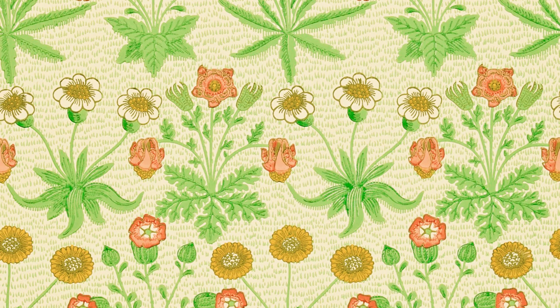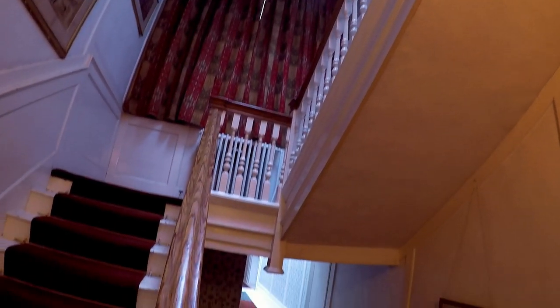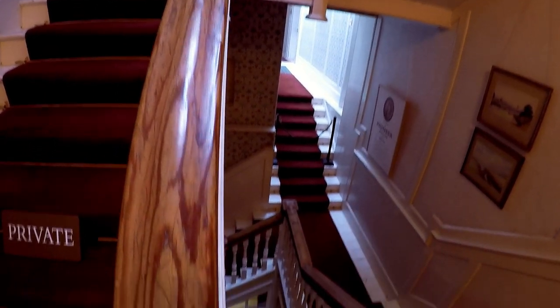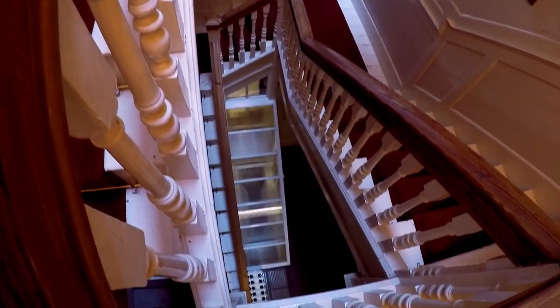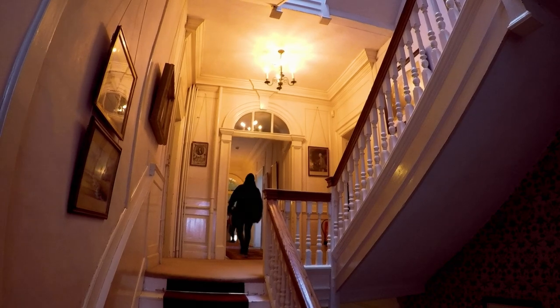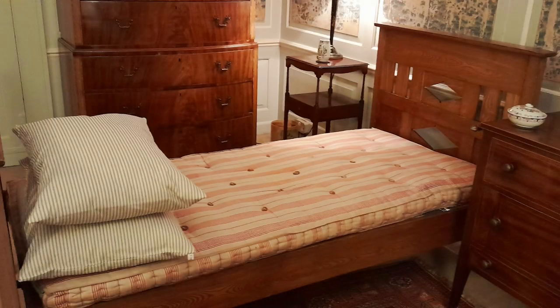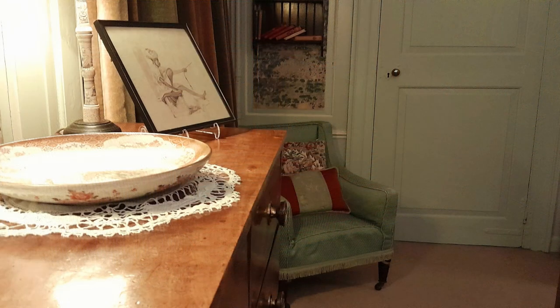The back staircase is decorated with William Morris wallpaper in the daisy pattern, first printed in 1864. The squire's bedroom has wallpaper in the Asiatic pattern, dating from 1920.